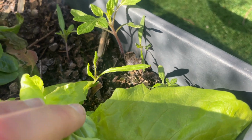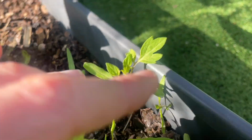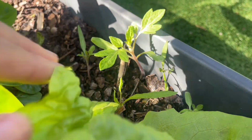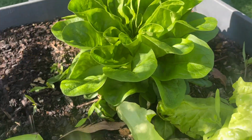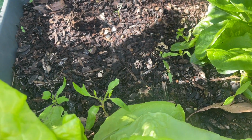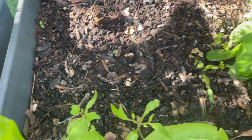And we've had some pretty cold nights of late. So it's pretty impressive, I think, that they're doing that. I have no idea what variety they are, but I will probably let them get bigger and stronger and then save a bunch of them and have just some mystery tomatoes.